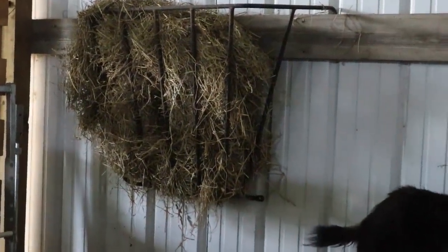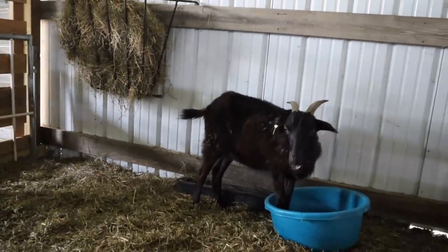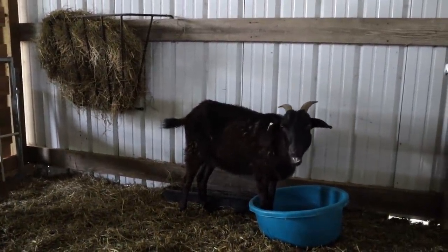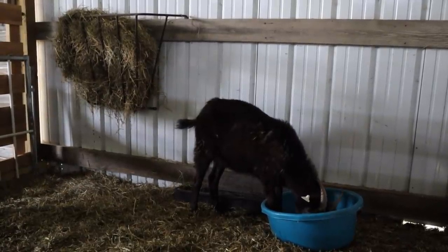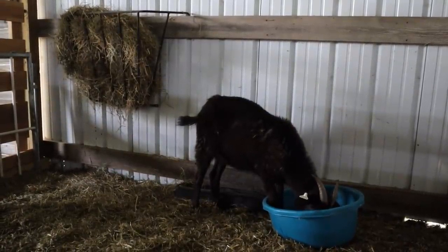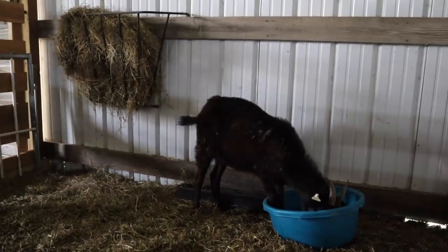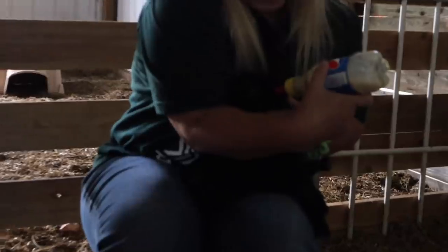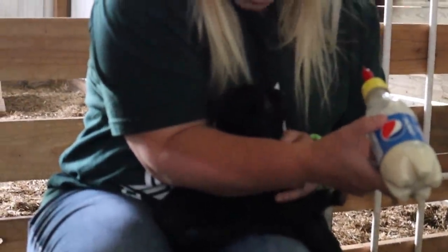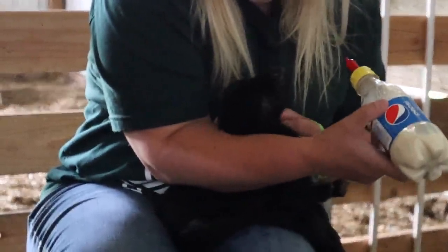Alfalfa is really good, especially in dairy goats that are milk producers, like people that milk them. A lot of the dairy goat owners will feed their goats alfalfa all the time because it's high protein and it really puts on the milk. So we're doing everything we can to try to get the mom in a condition to start feeding the baby.